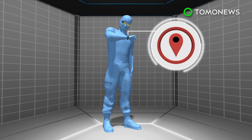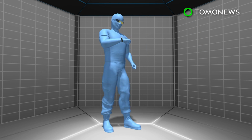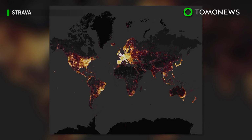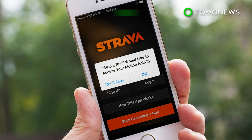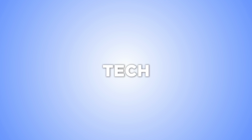Strava apps and devices can have their location services turned off. The company issued a statement urging users to make sure they understand the privacy settings. The locations of many of the sites are public knowledge, but still, someone's going to take the blame for this. How does this work?